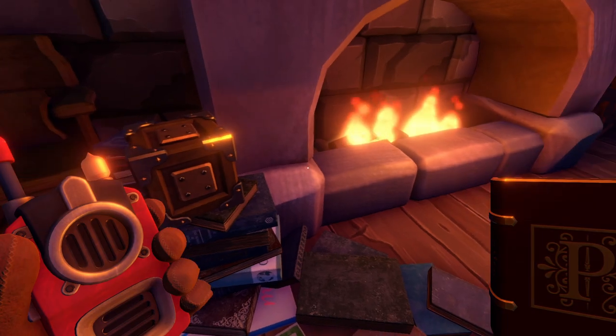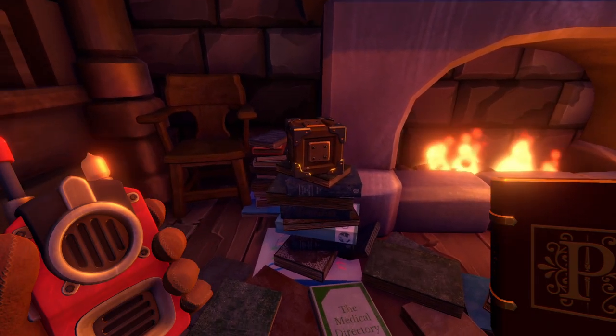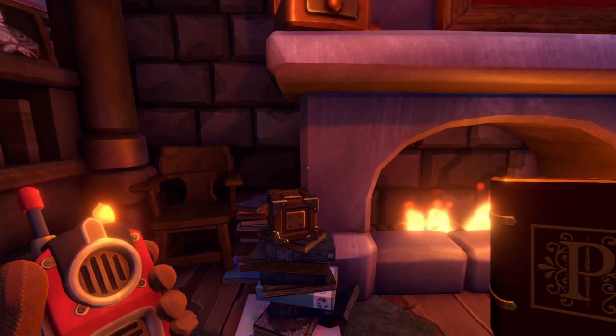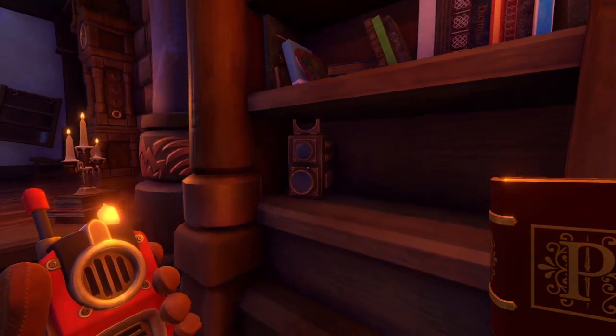Oh, yeah, I think I know what you're talking about now. It's like right next to the fireplace, and to the left of the fireplace on a pile of books. Okay, I put it down. Now, the next item. It's a very small item, though. It's not very small, but it's pretty slim or something.